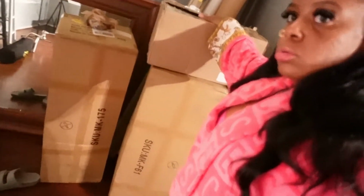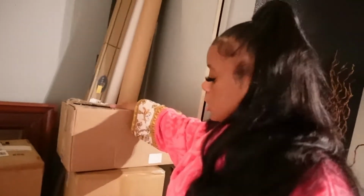So I'm about to go downstairs and show y'all these packages that I was just telling y'all about. It's dark. Let me turn the light on for you guys. These are all the packages that I have to unbox. These are 2 big boxes that I just refused to bring upstairs. So I'm about to do an unboxing video with y'all and show y'all what's in these boxes. So let's just start unboxing.